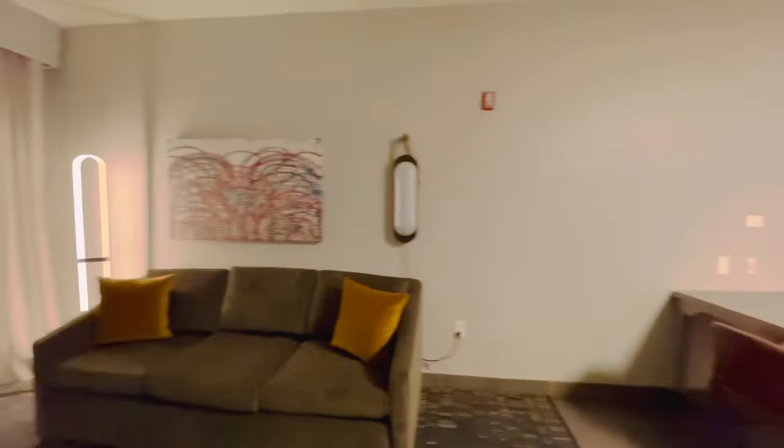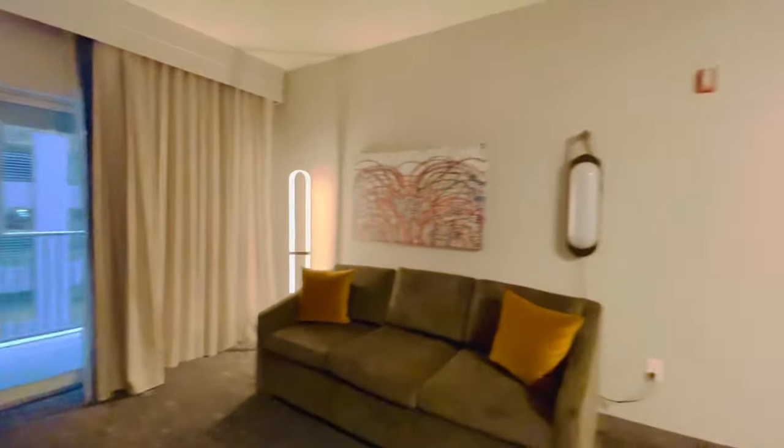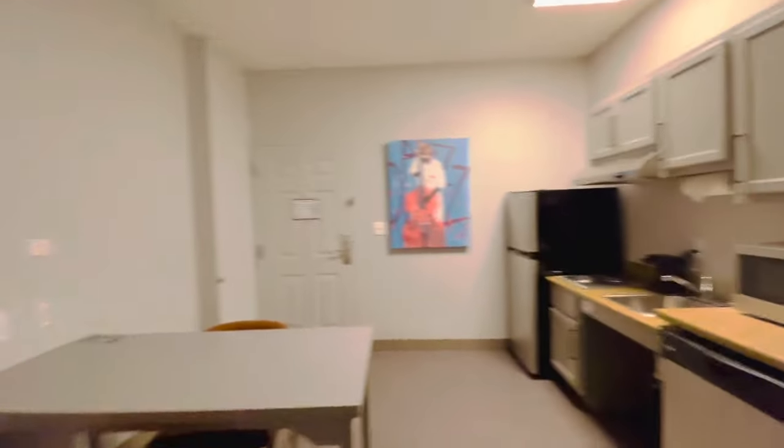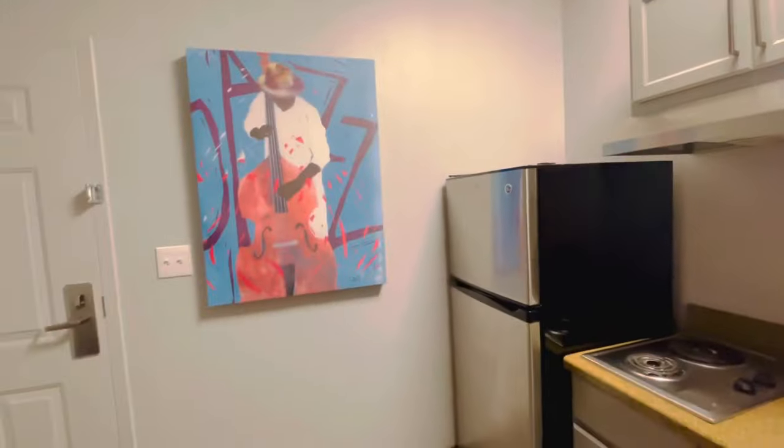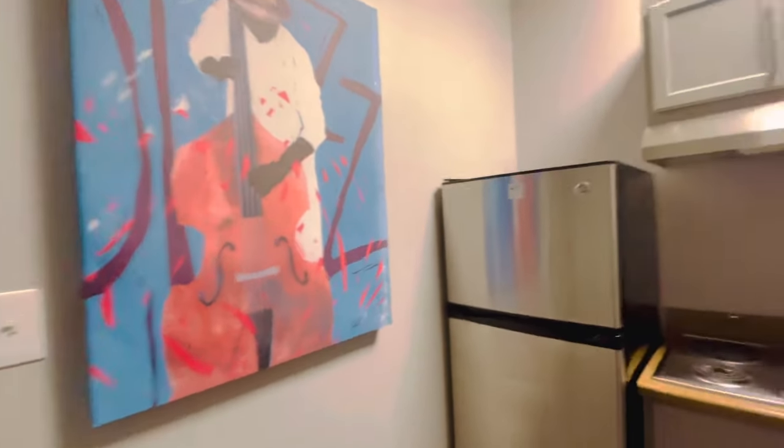Okay, so yeah, this is a suite here at the Homewood Suites on Poydras Street in New Orleans.